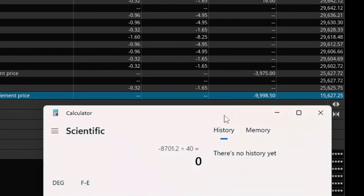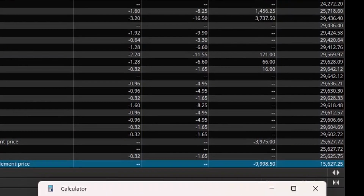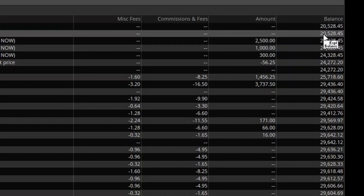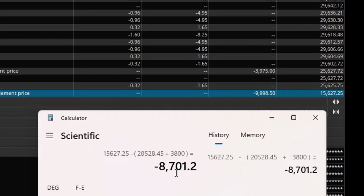And now let's see exactly how we did. And so we will calculate how we did. Our ending cash was $15,627.25. And we will subtract our ending cash, but we'll add a parenthesis there because we deposited money. So our starting cash was $20,528.45 plus the $3,800 that we deposited. And that gave us for the week a net loss of negative $8,701.20.